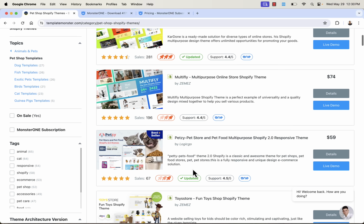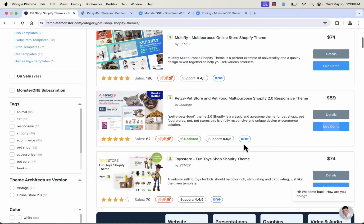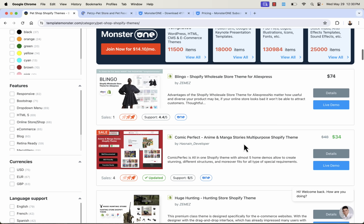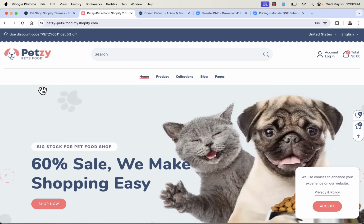But here's a really cool one over here, the Petsy Pet Store. I'm going to show you this one right over here. We'll open this in a new tab. Really, really great pet-related store. I'm going to show you another one as well. Not always used for pets, but I really like the setup over here, so I'm going to show you this. I'll show you 2 more as well after that. But here is the Petsy theme, and this is the first one that I want to show you over here.